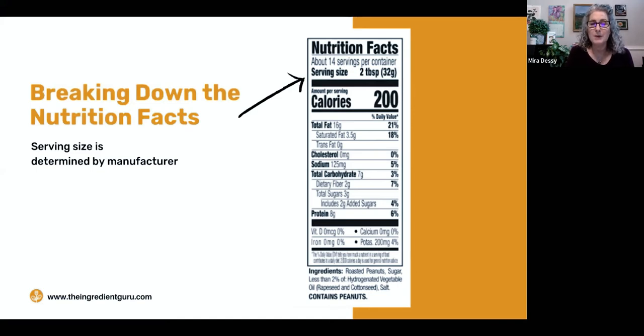So for people who sometimes get stuck thinking that they're not eating as much as they potentially are, that's where we have to look at the difference between serving size and portion size.